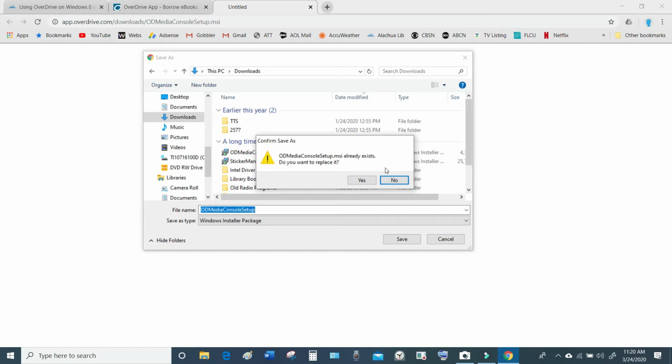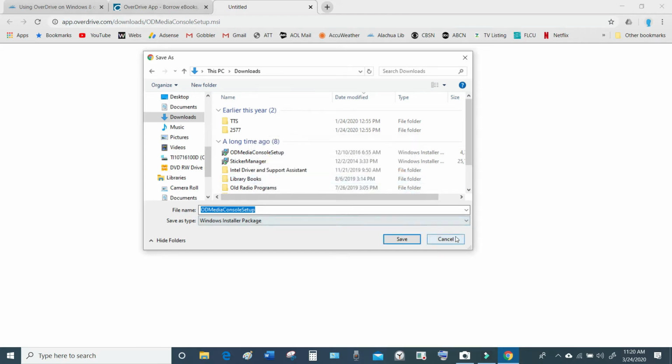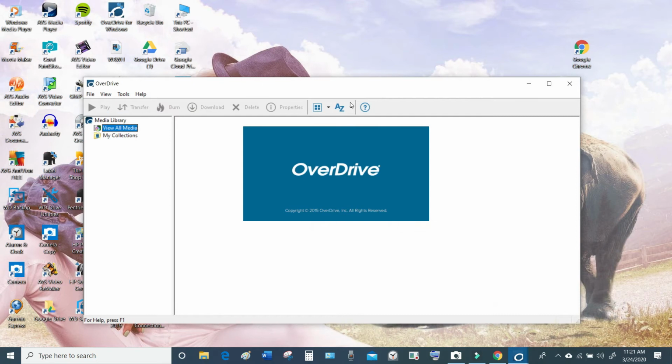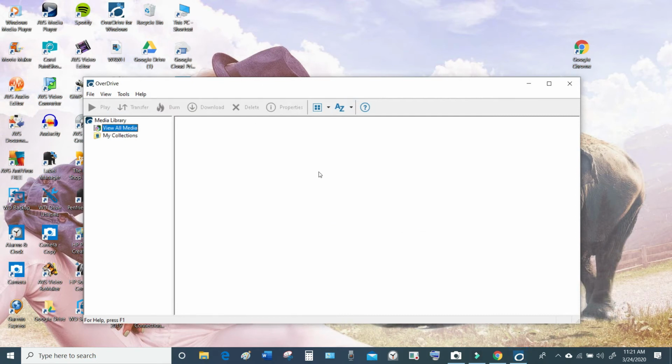All I'm going to do is show the steps to get it on your computer. We're going to stop right there. I'm not going to download it again. That's what it looks like right over here. There's the app. Now, I haven't downloaded anything, so there's no books there right now.